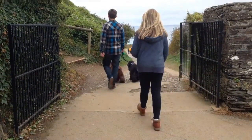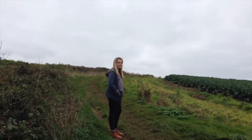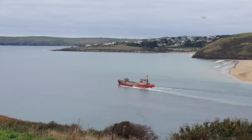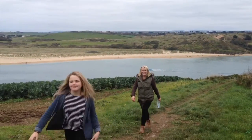Shortly after the metal gates, turn left up a track that leads uphill on the left-hand side of the field. As you climb, the mouth of the estuary and the famous Doom Bar can be seen on your right. It's a very nice beer called Doom Bar. A dredger in the river. See the water cascading over the side. Cross the stile and continue to climb.